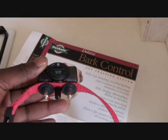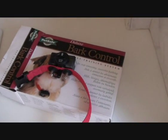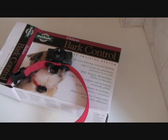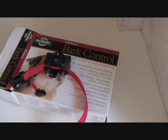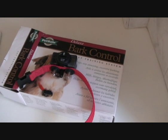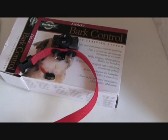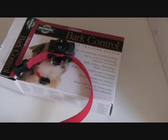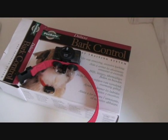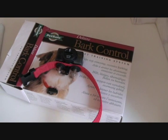It's amazing. Many dogs are ending up in rescue just because they bark. It is a natural instinct for dogs to bark. However, it isn't conducive in a standard environment. It isn't fair on your neighbours, and it certainly is not going to make you any friends. So if you've got a problem with a barking dog, I guarantee you, on my honour and my integrity, this bark unit here is awesome. And this is working on an Ovcharka.